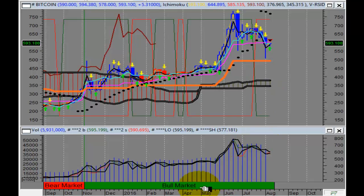When you look here at the bottom of the screen where it tells you the trend, you're in a bull market and it's highlighted green. For those of you who are new, we have a little green bull in the bottom right hand corner right here. That also signifies a bull market. A red bear would signify a bear market.